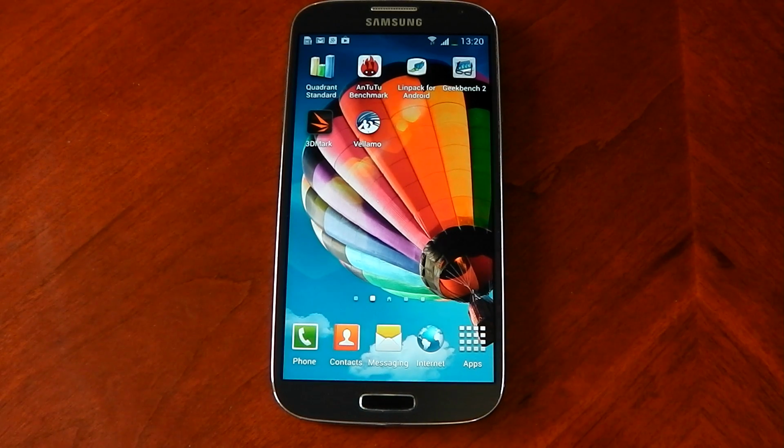Yes, it does very well in most of the benchmarks I've done it in, and it is very fast in loading pages, but I just wish it got rid of some of those annoying hiccups. But nonetheless, it's still a very good browser for the Galaxy S4.